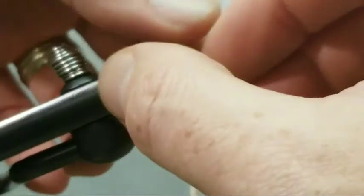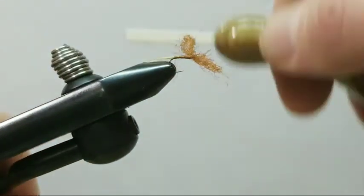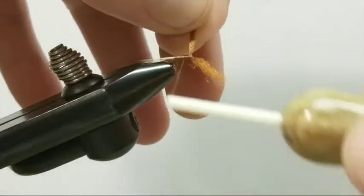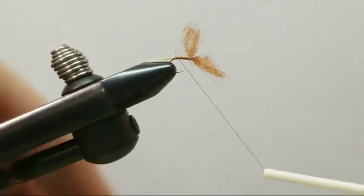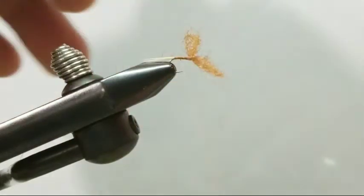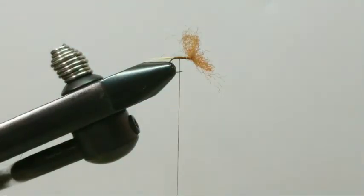Just because I like to do that. It gives it a cleaner finish. Alright, you know what time it is. It's time to dub. No hackle. It's a no hackle time.